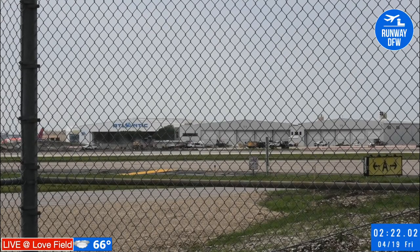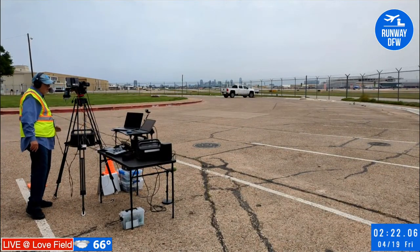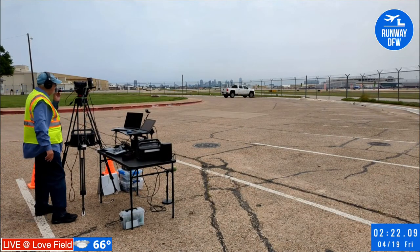Coming in from Marshall, is that Alabama? I think that's Alabama. Cessna 560 XL Citation XLS Plus.